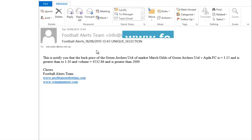Okay, on behalf of Michael and his team for all the hard work, this is Steve Davidson signing out, hoping that you're as excited about Football Alerts as we have been in the 1 year of developing it and testing it and retesting it and getting it to the stage where it's from a software to an interactive tool telling you the games that have met your criteria.